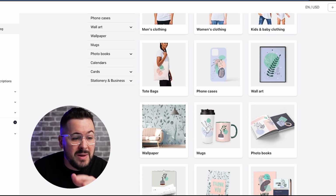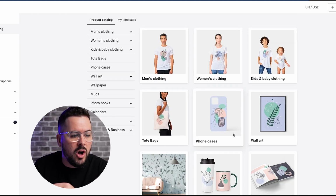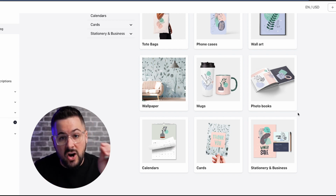You can customize just about any product in their catalog, everything from t-shirts to wall art to phone cases to mugs and tumblers. All kinds of stuff can be personalized in many different ways on Gelato.